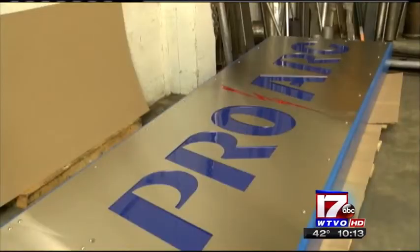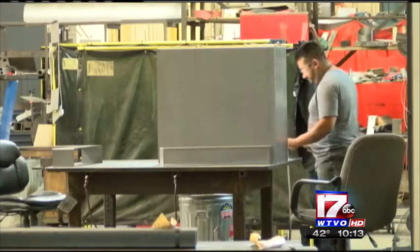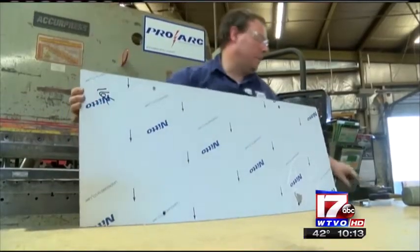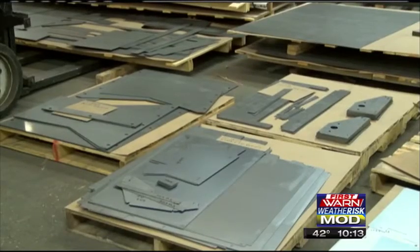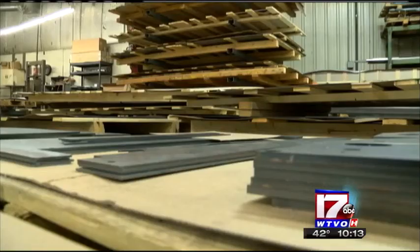ProArc is very involved in the annual Manufacturing Day, getting young people interested in careers in that field. The company's also hosted its own Math in the Workplace events for students. I never understood why making a triangle or geometry would have anything to do with anything when I was a kid, and now you do it every day. I mean, all the artwork, all the stuff you see, it's all calculations and formulas and geometry of some sort.